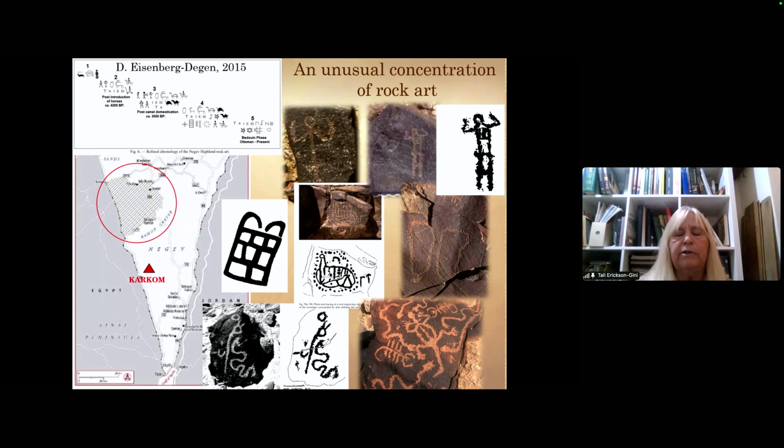And here you can see some of the themes: the men with upraised praying hands, the feet probably of a worshiper. These things we find at other sites, even in Jordan, by the way, around the Petra area. But some of the themes seem to be quite unique.